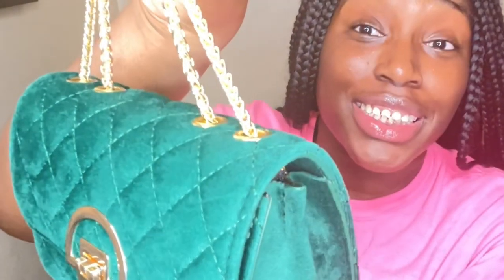This purse is a velvet material and it is so cute. It's so cute. I love it. I love this detailing here. It's like a little lock. You pop it open like that, and then you open it up. It still has a tissue and everything in it, but it's two slots, one right here, one right here, and it's pockets.